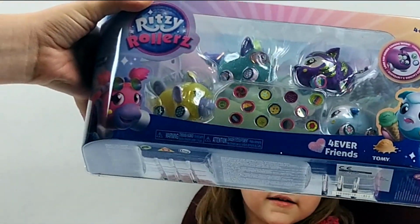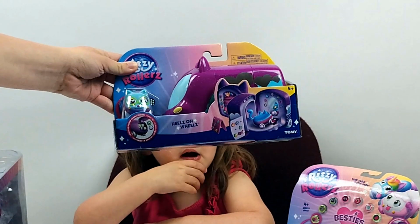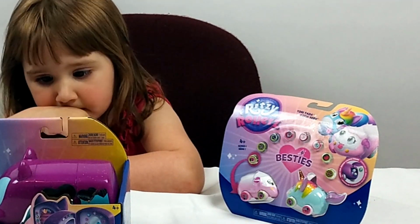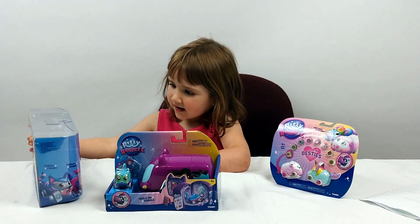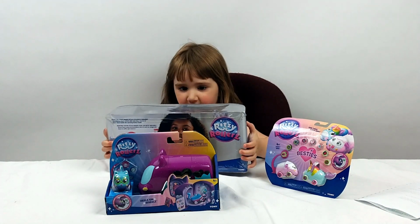Okay, look. We got Ritzy Rollers Forever Friends. We have Ritzy Rollers on Wheels. And Ritzy Rollers Gusties. Now let's open this one up. Okay. You want to see it on the back? Yeah, that's a cool back of the box too.